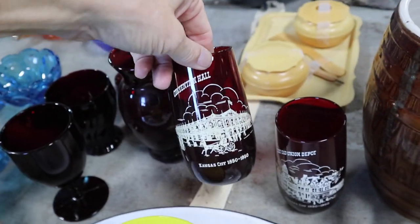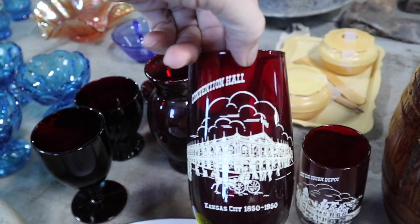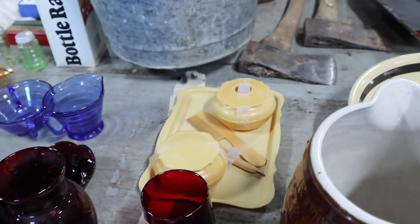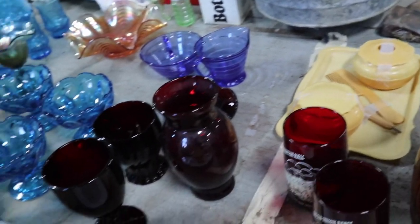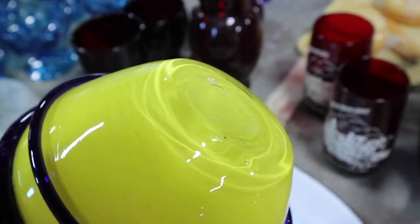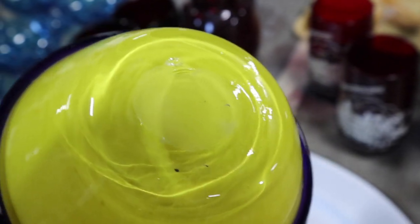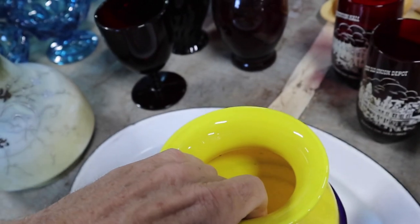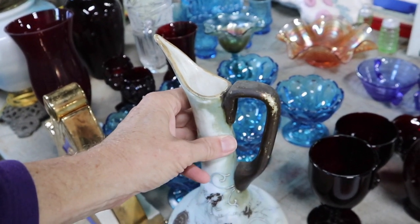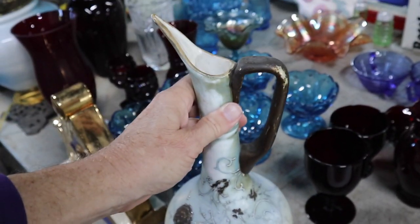So Kansas City had their centennial in 1950. They had Anchor Hocking make a whole set. I think there's 8 in this series of various old buildings in KC. Got the celluloid dresser set. This is fairly contemporary. Look at the way it's polished on the bottom. So that tells us it's not 1930s Czechoslovakian, which is what we were hoping, but that's all right. And this is Victorian milk glass with enameling that's fairly worn, but it is glass rather than porcelain.